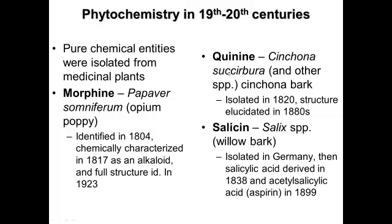Quinine, coming from many different cinchona species, was isolated in the 1820s, and the structure was actually elucidated in the 1880s. Quinine was one of the most important medicinal plants, and really changed the course of history in many ways, and we'll get more into this in future lectures.